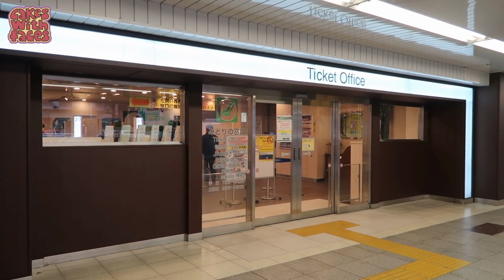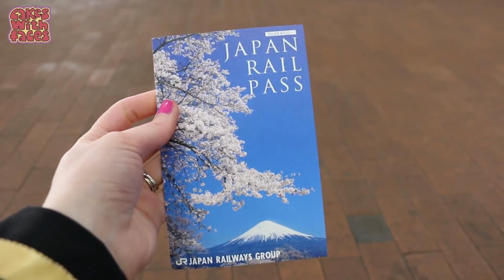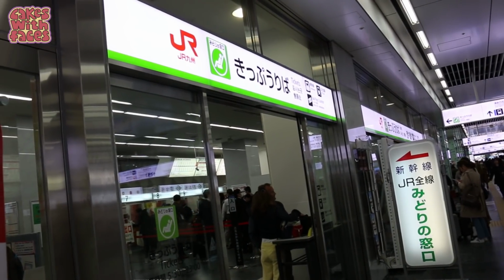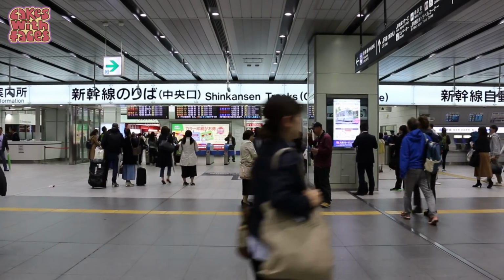And when they send you the voucher, they send you a list of all the places you can exchange the voucher. It's at the airport and at major JR train stations. If you want to, you can pick up your JR pass and not activate it till a later date. You can tell them which day you want it to start. I just didn't want to pick mine up until I needed it because I might lose it.